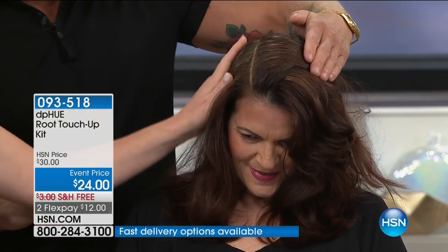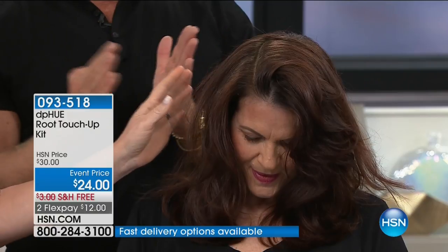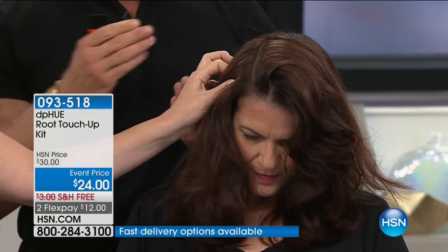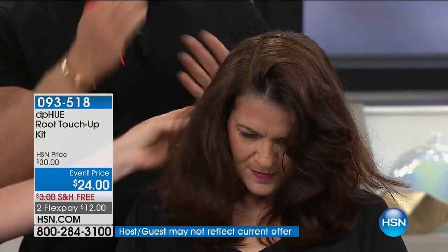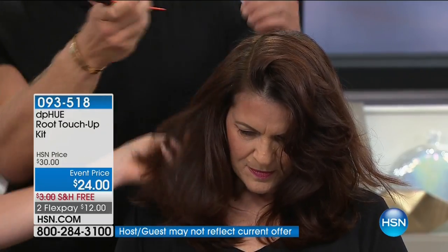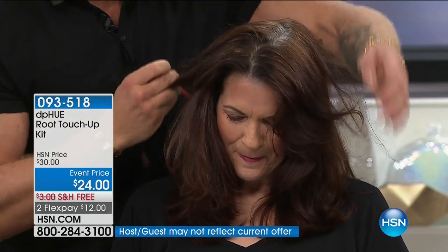What color did you use on her? So on her, we used the level 6. And the thing that I wanted to point out is when you said cool colors, so if we have a 601, the cool colors mean we're canceling out any red in the hair. So some people who hate to have red, make sure you pick the cool color. This is crazy. So here you go, that gray root before. Gorgeous color.